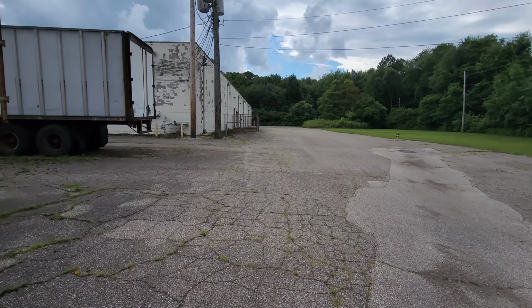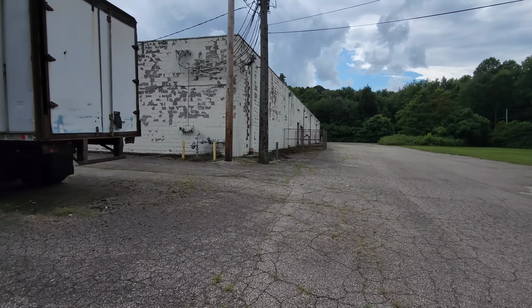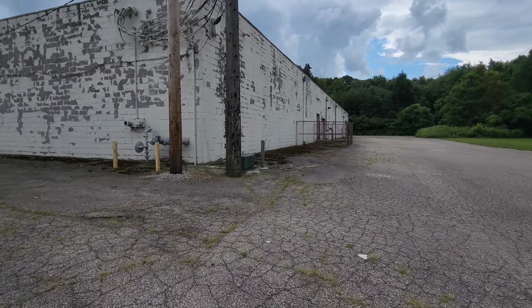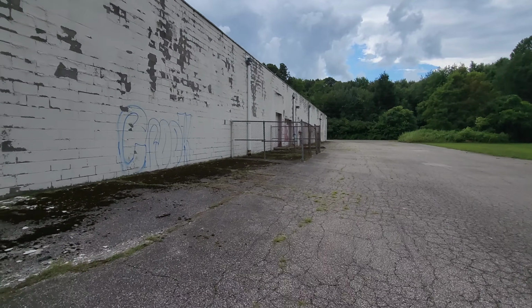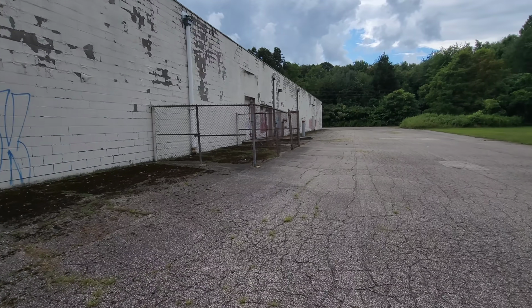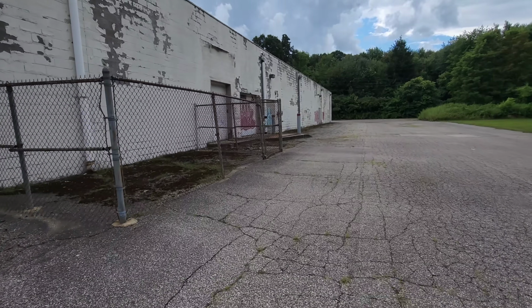Anyway, that was weird. I'm questioning this. I guess it's not really abandoned, but it kind of is. I guess they store product in there. How do they get it? Do they come up to these doors here? Or I don't want to know. Or has that stuff been in there for so long untouched?